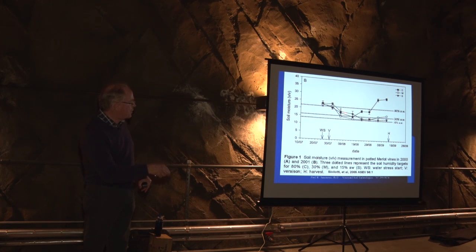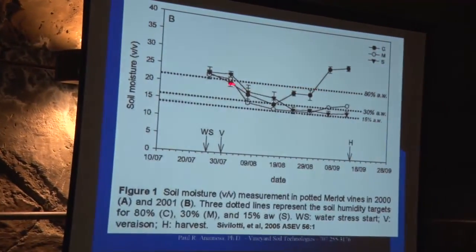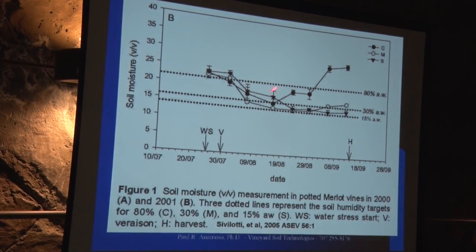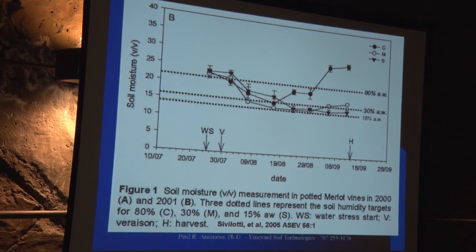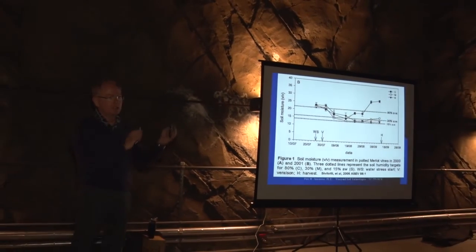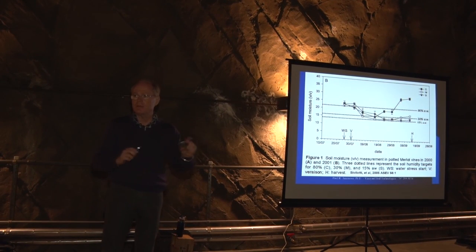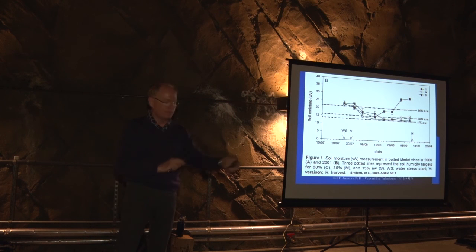This one, they started the watering a little bit late and did get it back up to 80% of available water, but you can see it also went through somewhat of a dry stress where it got down to about 50%. So they weren't perfect in monitoring or supplying the water, but just to let you see what they were trying to do. Do you understand the concept here? They're following their water regime over time? Okay.